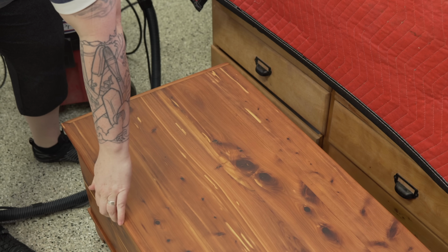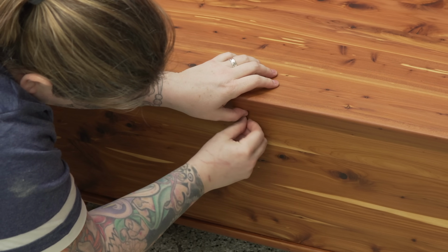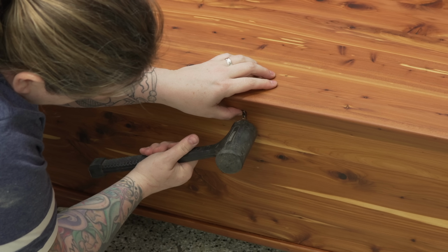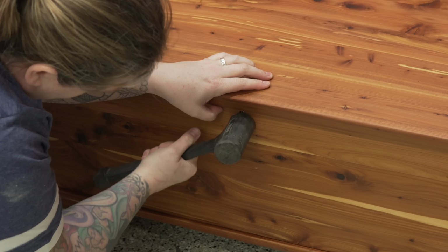Now, there are problems with a lot of locks on certain cedar chests. I just want to emphasize that the lock here has been disabled. It does not catch. So this keyhole escutcheon is essentially just for show.